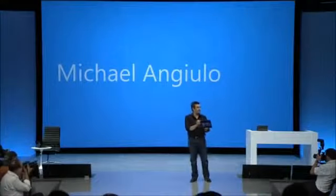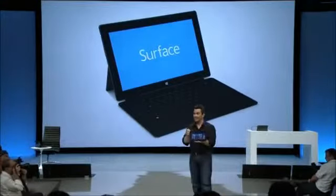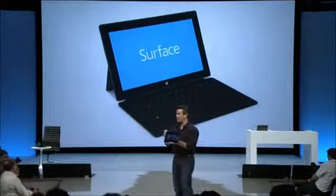I am proud to introduce you to another member of the Surface family. This is Surface for Windows 8 Pro. The Windows ecosystem has always been about choice. And for the millions of professional desktop users out there, people who use their PC every day to design and to create things, this is a great choice for you.